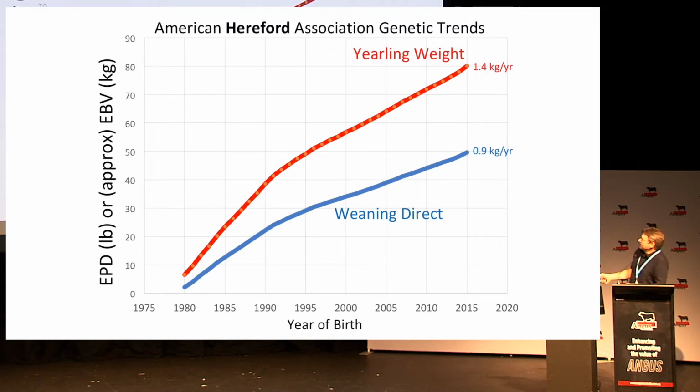in kilos. So this shows the genetic trend for yearling weight in the red line and the genetic trend for weaning weight direct in the blue line. And what we're looking to see is, has anything we have done in the last 45 years changed the way you make your selection? And you can see quite clearly here something happened round about 1990.